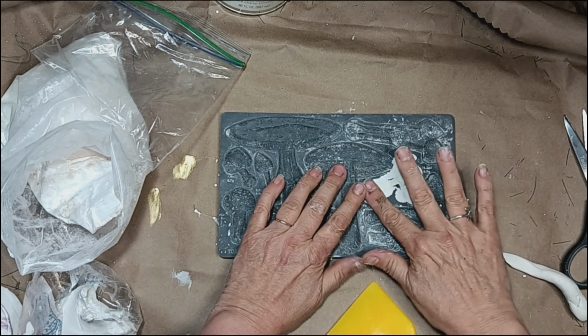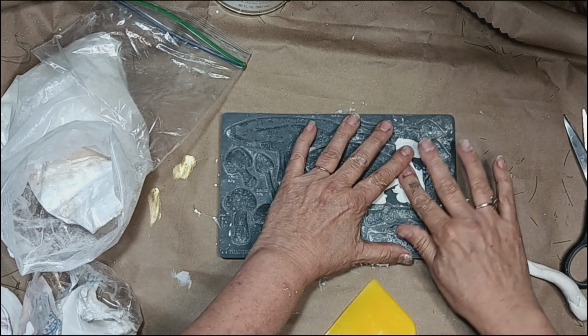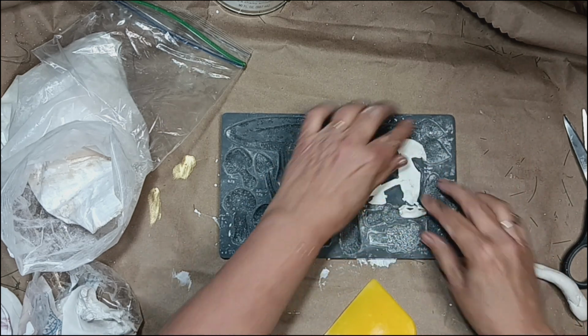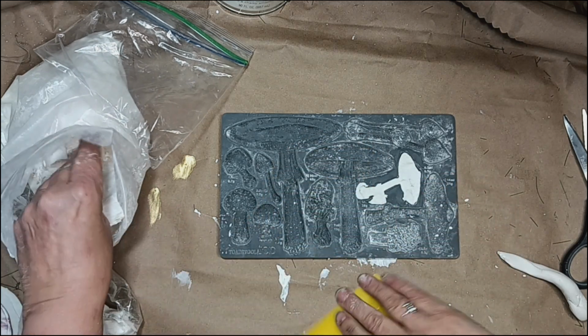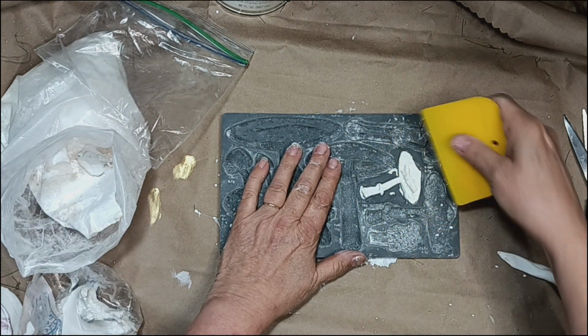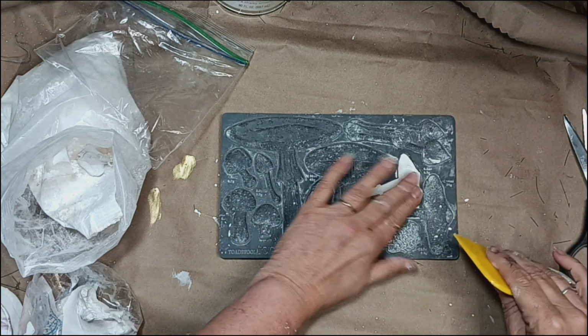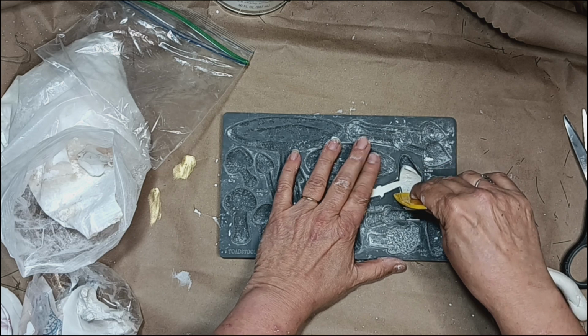I like to use this plastic tool that I got, I think at Harbor Freight or Dollar Tree, and use it to rub off the clay to make it smooth if I'm putting it on a flat material like the boards that I use to make these trees. I can just use my fingers.